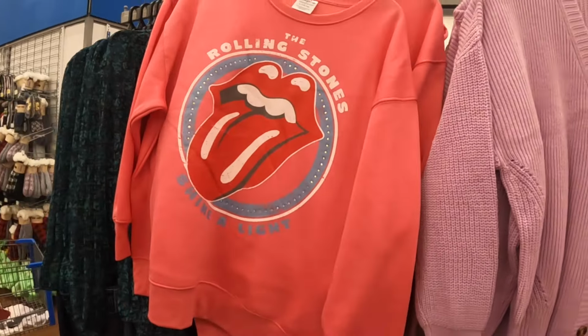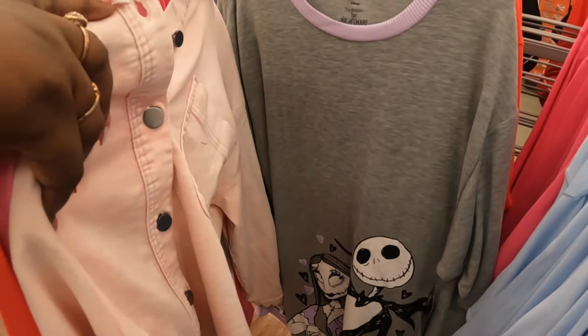Mickey, oh boy. And then here's another sweater. It's two different types of sweaters. These were here the last time we came. The big shirts, Better Together, Mickey and Minnie, and the Smurfs, 20. And then there's Barbie. Let's see, what was the purple one? Nightmare Before Christmas.